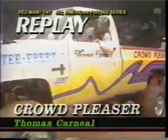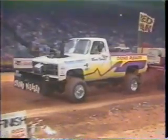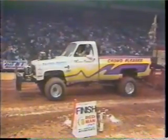All right, tell us what you did in the pull-off rather than what you did the first round of competition. I just tried to ride the clutch a little further to let the tires hook into the ground a little quicker. But the clutch was hot. It didn't work like I wanted to, but still, the truck made up for my error. Well, no question about it, it paid off. Tom Carneal wins the 4x4 modified truck class here in Birmingham, Alabama.